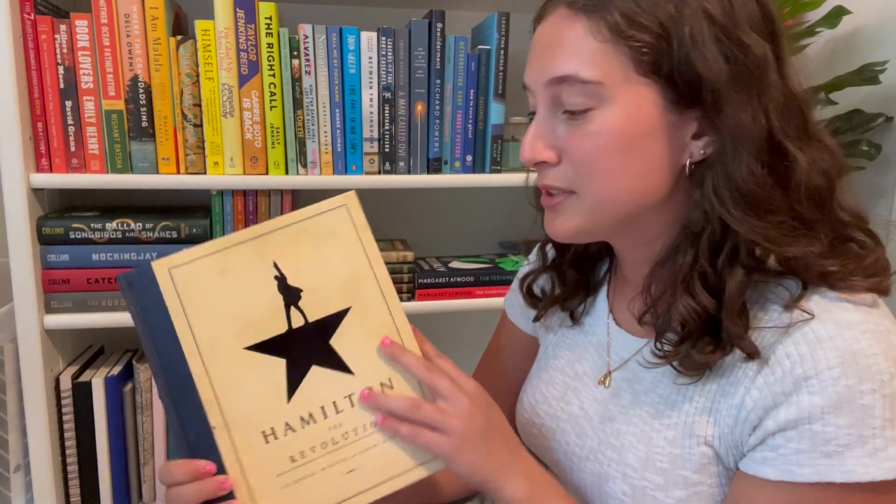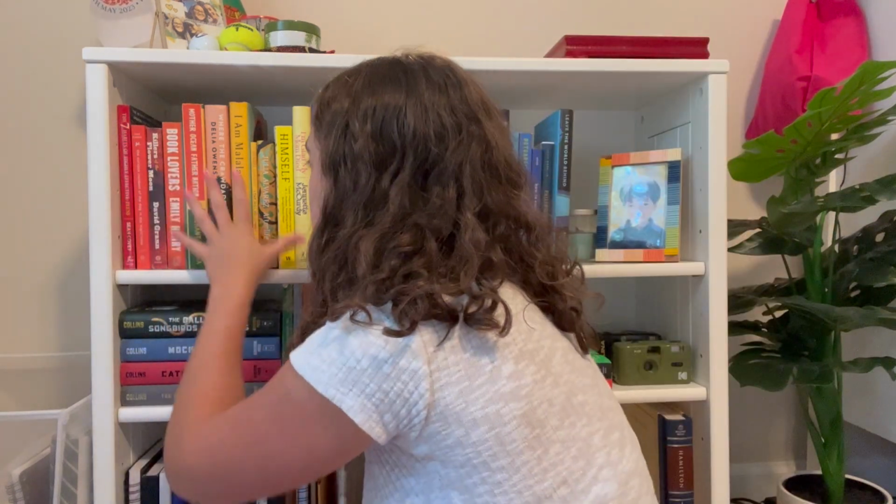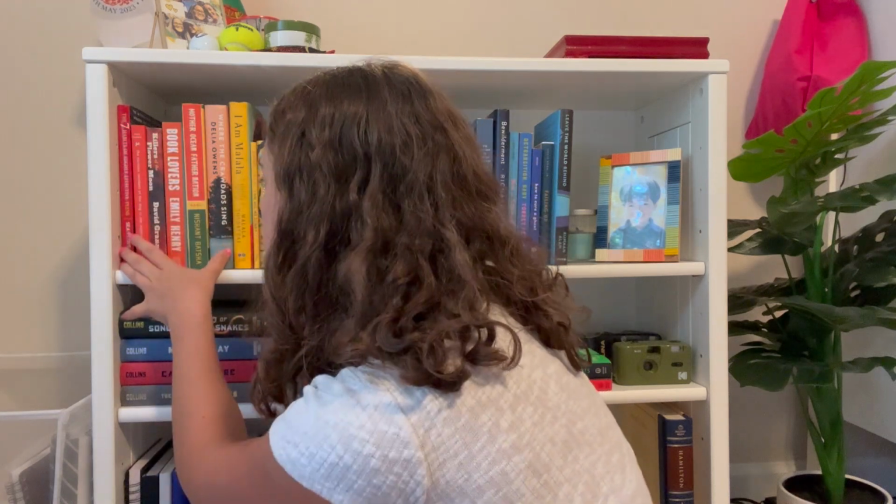And this is from my theater phase in middle school. The Hamilton book that has all the stuff from the play. Now let's take a bit of an in-depth look at this top shelf here. I'll just go through each color and say my favorite of each. Oh, we have red, orange, all sort of clumped together.